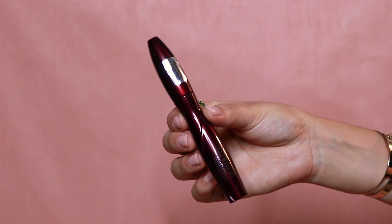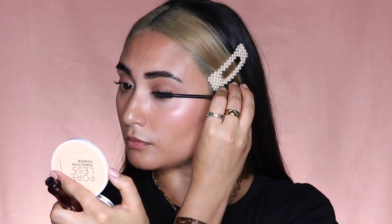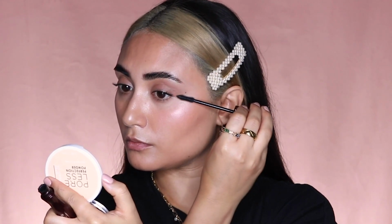Onto lashes, I'm curling them and then using the CATRICE Glam and Doll mascara. I like to take off the excess product before applying this, and I'm only applying one coat to the outer half of my top lashes just to add a slight lift but still keep a natural look.